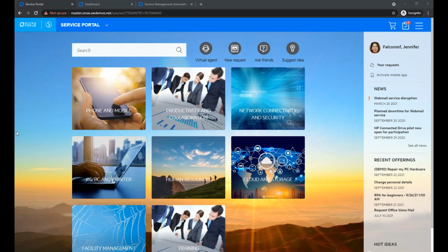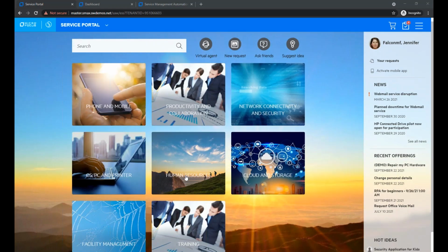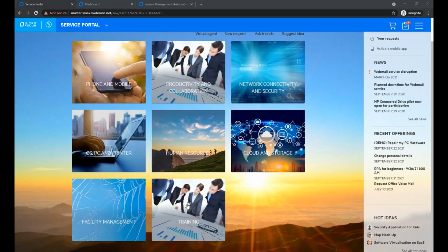So here's the portal. The portal is where all of your customers or your end users would land, regardless of what it is they want. It's the centralized location. So I've got some stuff here, the obvious stuff like fixing something on your phone or your mobile, something for printers. But I've also got stuff here for human resources, facilities, training courses that are offered and so on. Now I can add lots of other departments to this portal. For the moment, this is all I have here.